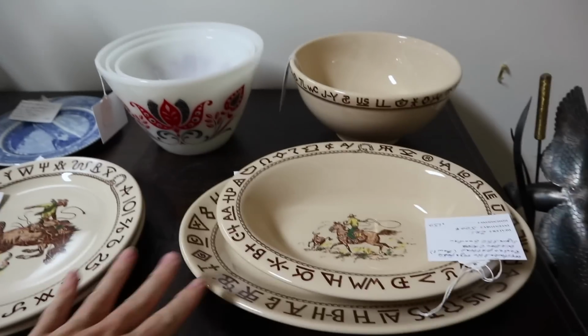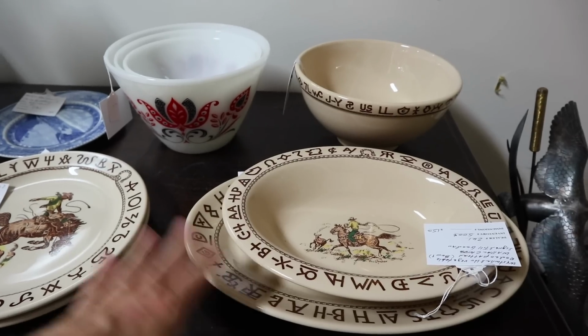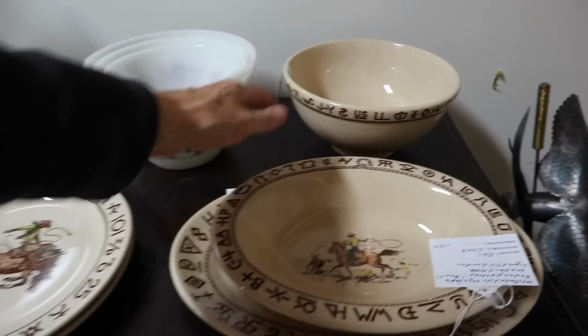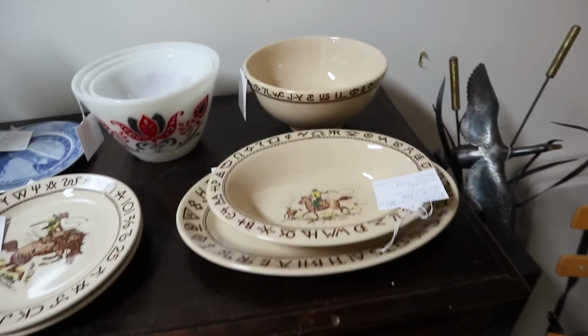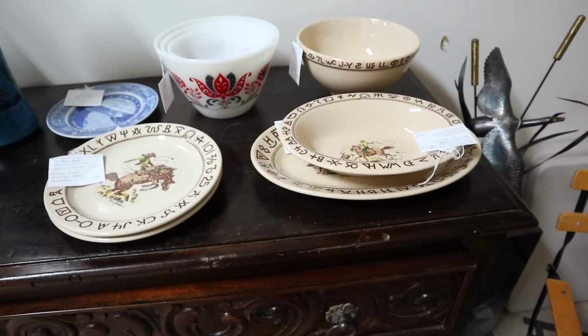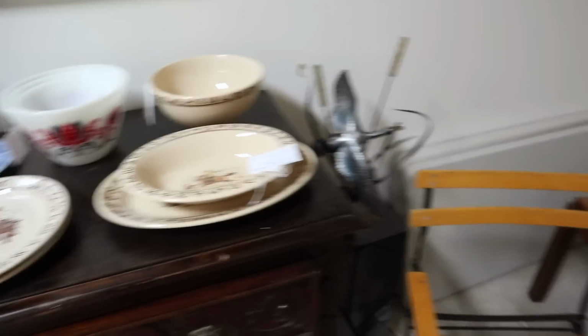These big serving pieces are very popular, and they do sell for big prices. $95 each on the dinner plates, $150 on the bowl. This bowl here is $125, but it's hard to find, and people really, really enjoy it. It's one of the most popular cafe ware lines that was ever made.